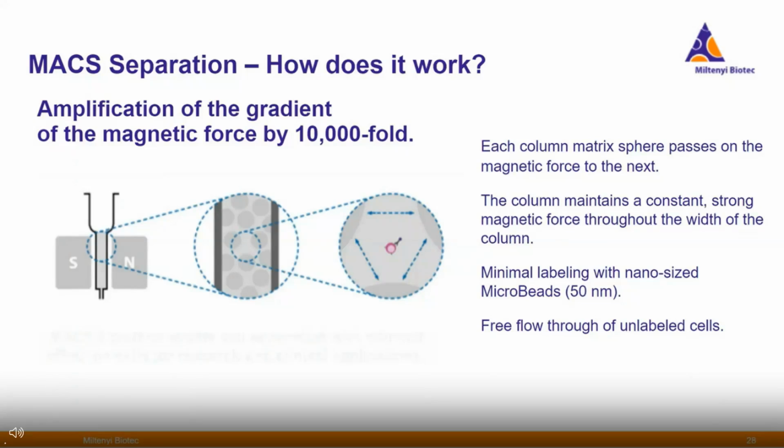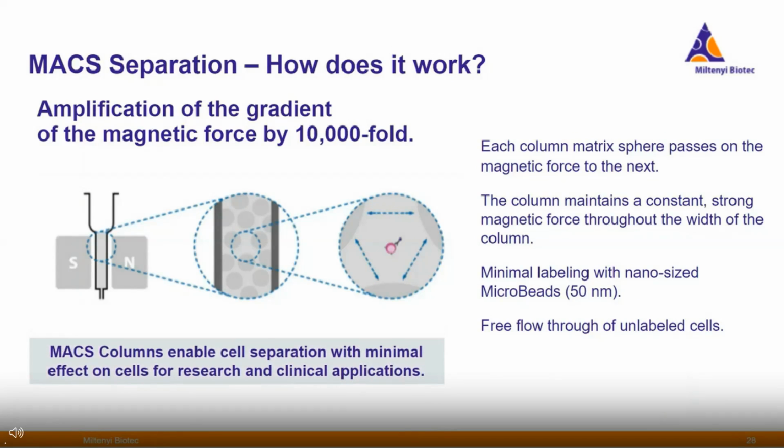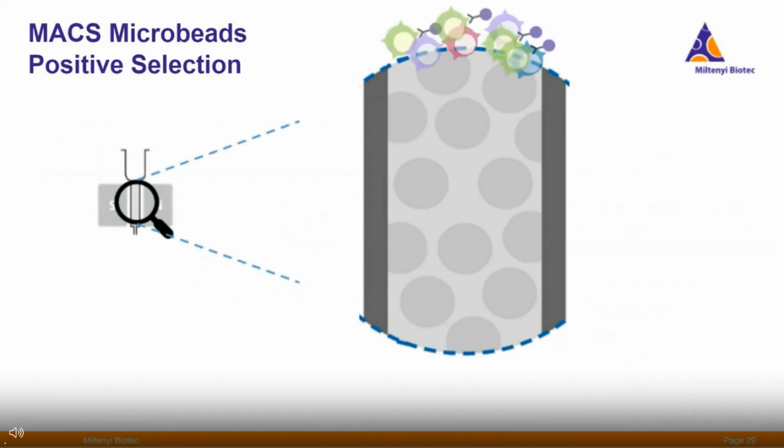So we've got a couple of quick examples to show positive enrichment and negative enrichment, sometimes called depletion. And so these two are really the core ways that we use these columns to enrich for cells effectively. So this little diagram will show positive selection.